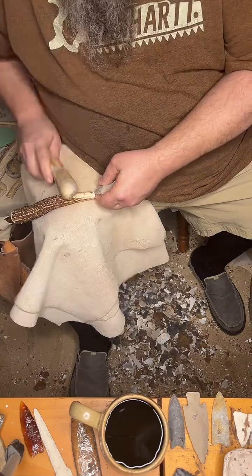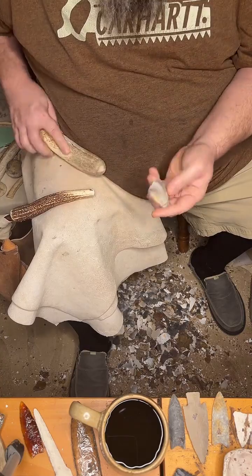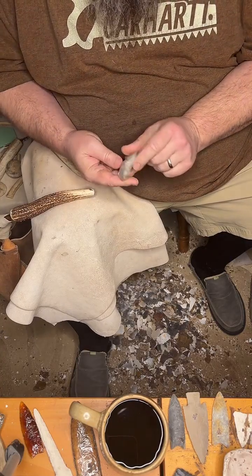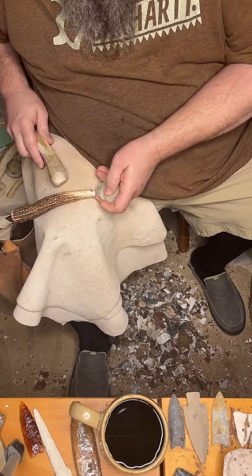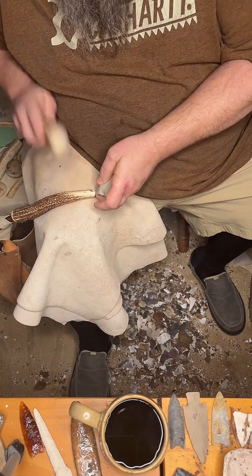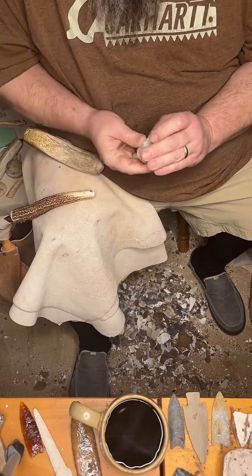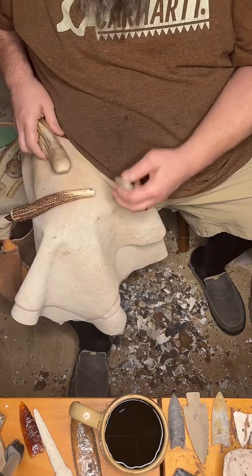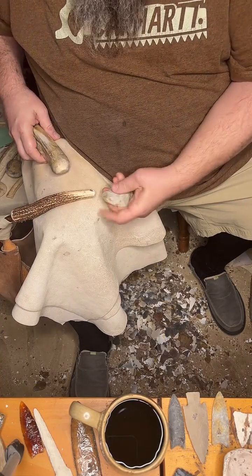Trying to turn this down just a little bit. There's like a little knob there. If I could get that turned, I actually end up with a little bit of a decent sized piece here. There we go. I just wanted to take a steep downward flake on that just to kind of get that started.